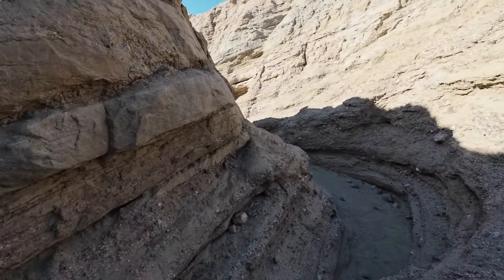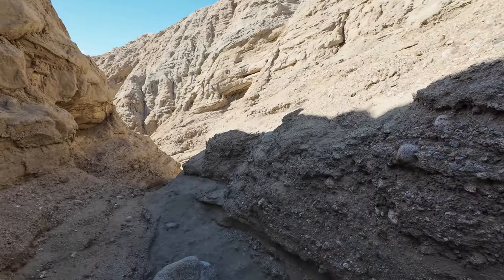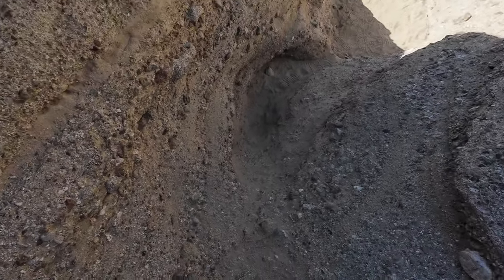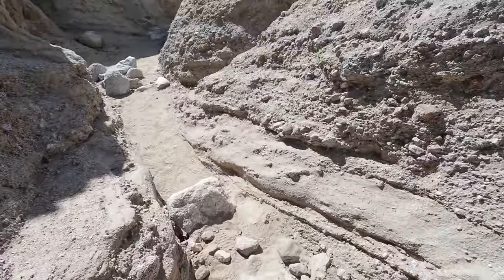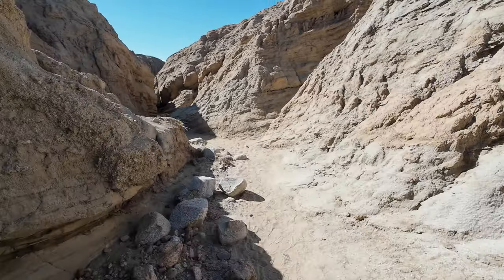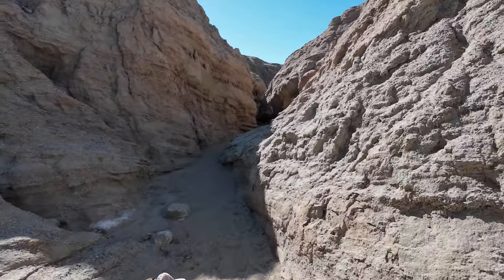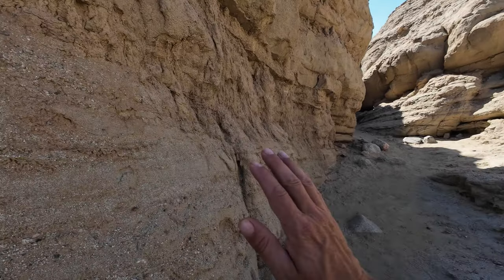It feels great when you're in the shade and as soon as you pop back into the sun. I'm just not built for hot weather. Anything over 80, I just don't feel good. But it's delightful in the shade. Oh, looks pretty steep right here. So far, it feels like all the canyon is just pretty much mud.